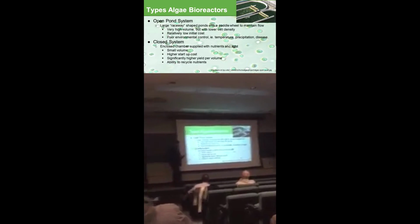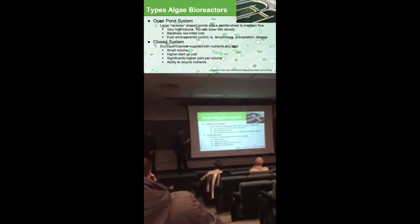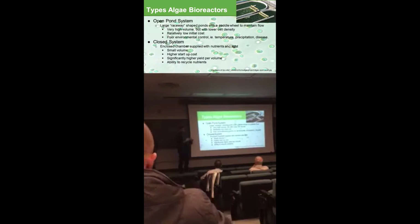So there are two types of systems. There's an open pond system and a closed system. The open pond system basically uses a large raceway-shaped pond with a paddle wheel designed to maintain flow. The good thing about it is it's cheap, but it does have poor environment control.